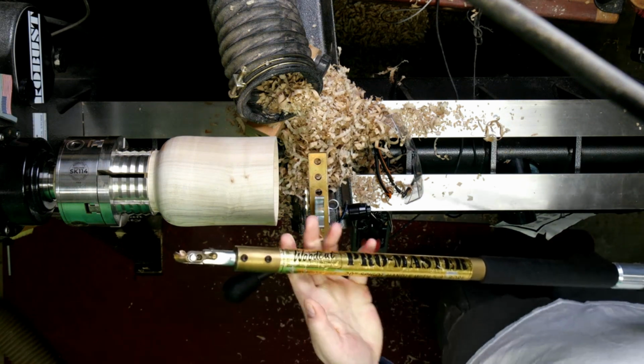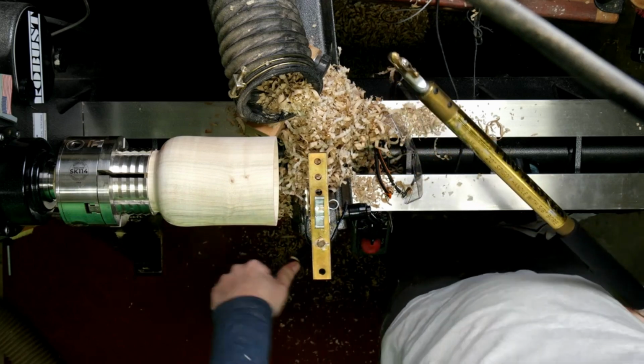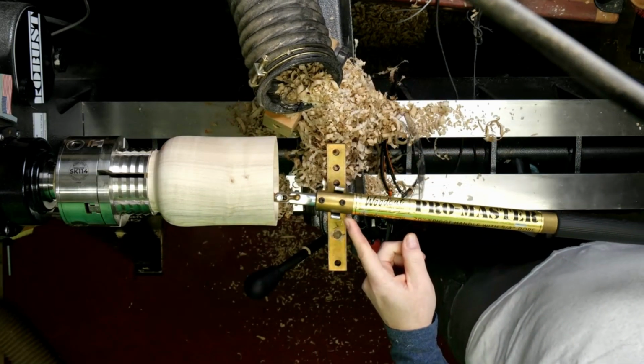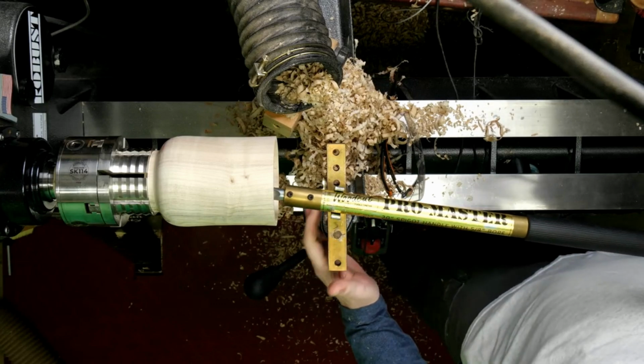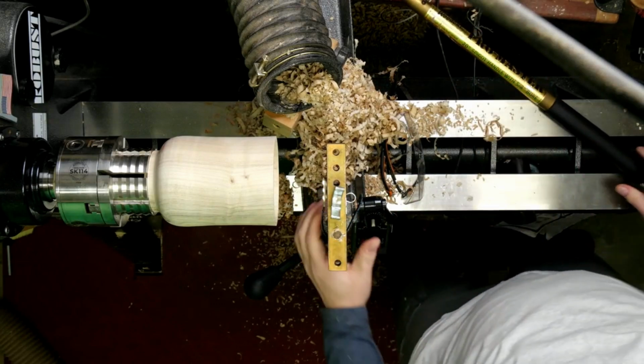So now it's actually a bit shorter, but we're going to rest the yoke on here. What I need to do is drop the tool rest a little bit because I'm up from this level to this level, so about a 1/2 inch maybe.